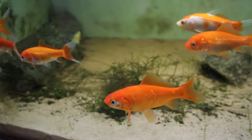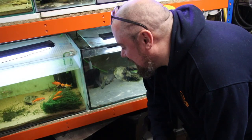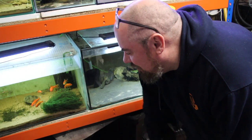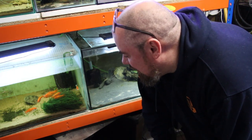The goldfish I'm using to get through all my duckweed. So I've got duckweed production going on in many, many, many tanks. And the goldfish just eat that stuff up like it's going out of fashion. But they're in there, they're happy enough.